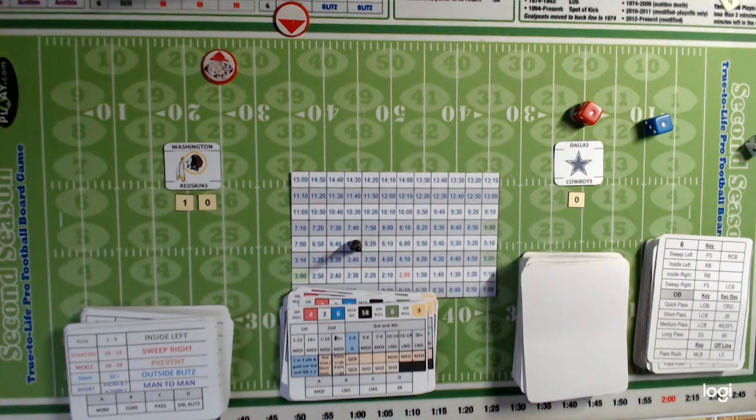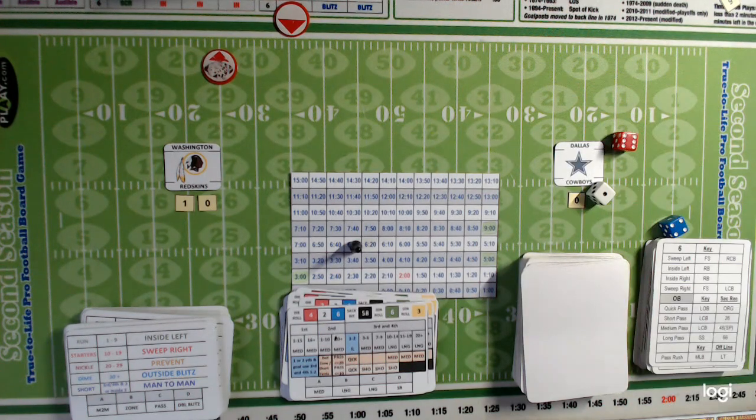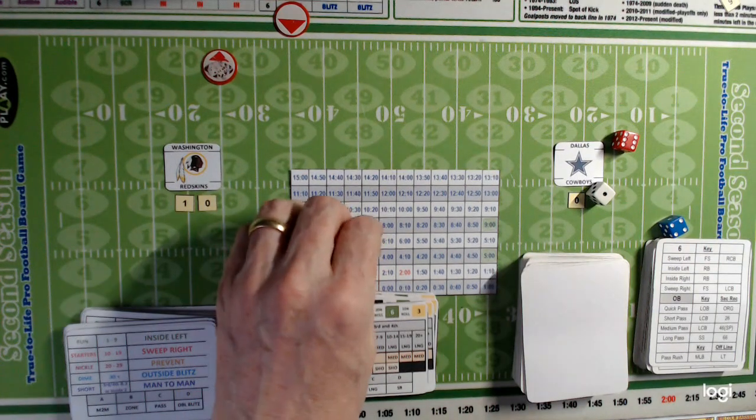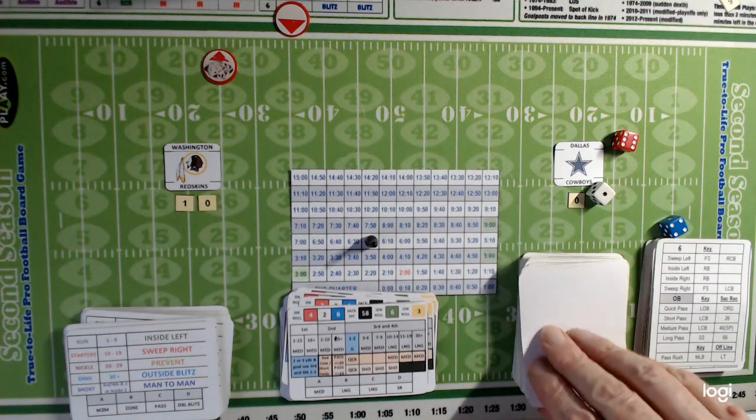Result of the pass 1-3 is going to be a pass rush. So the left tackle is a -1, middle linebacker is not on the field, so he's going to look for a secondary receiver, and that is going to be at the medium level. 66 medium is Clint Didier, and 4 is going to be incomplete. So we're down to 6:20, 4th down and 10. And so Washington will punt.